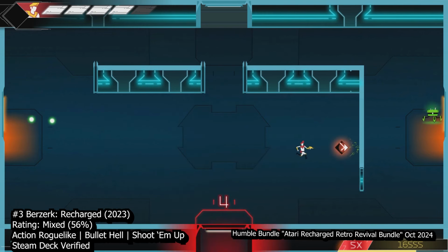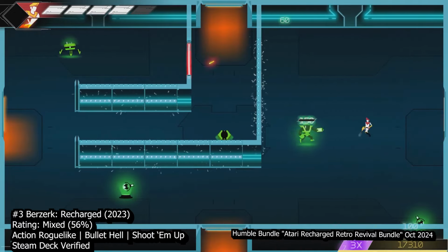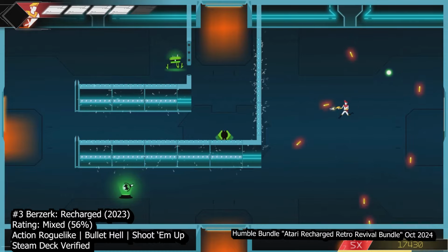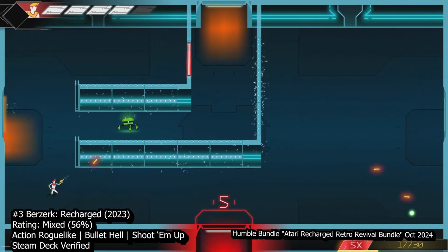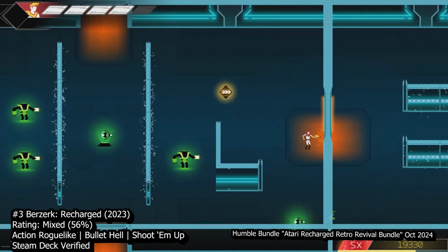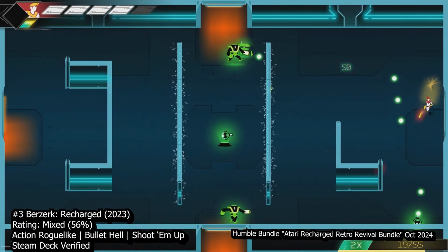With both an arcade mode and a challenge mode, Berzerk Recharged also includes online leaderboards and local co-op, adding replay value. The retro feel is enhanced with a thumping soundtrack, giving you just the right vibe to keep playing. The difficulty ramps up as you progress, making later levels a real challenge, even for seasoned players. However, the challenge missions can feel repetitive after a while.